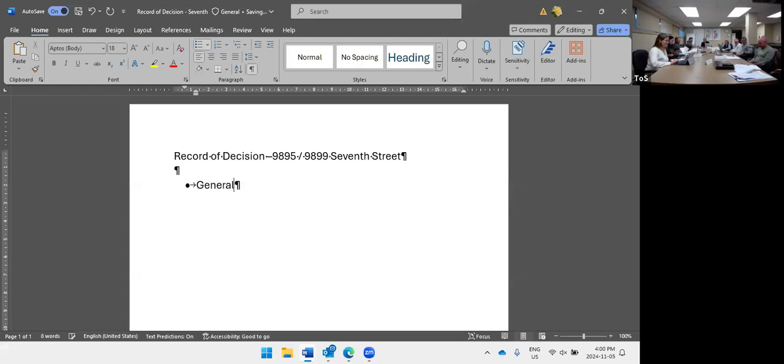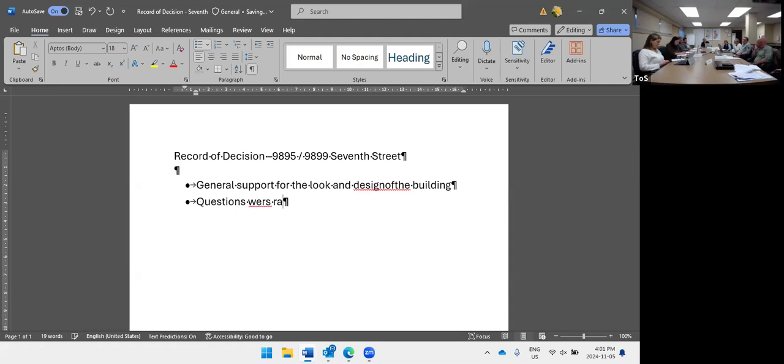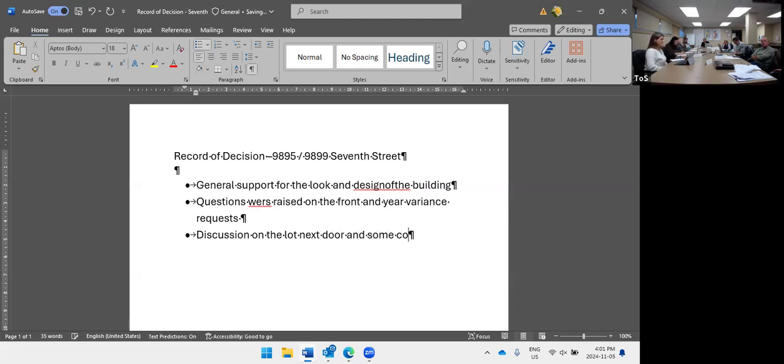In general, if I can capture this correctly, I think there was support for the look of the building and the design. Questions were raised about the front and rear setback variances. But there was general support because the design had been made and the plans drawn up prior to the passing of the new bylaw. In other words, the old bylaw rules. There was discussion about the lot next door and the fact that some considered it to be an orphan lot, but that the lot would be isolated. You said a lot to the north? Yeah, a lot to the north.